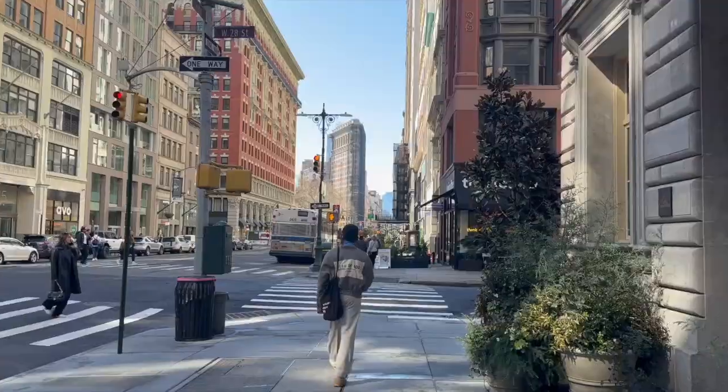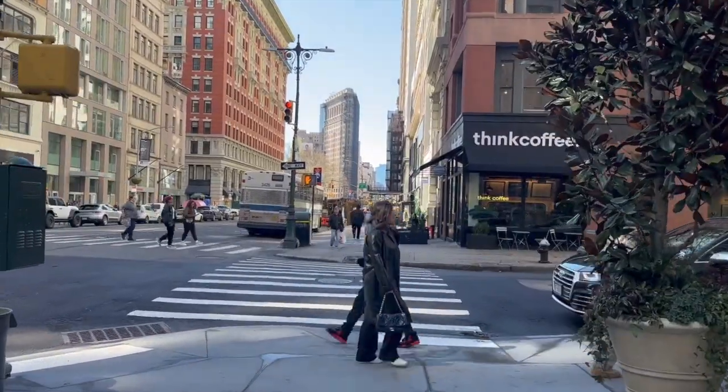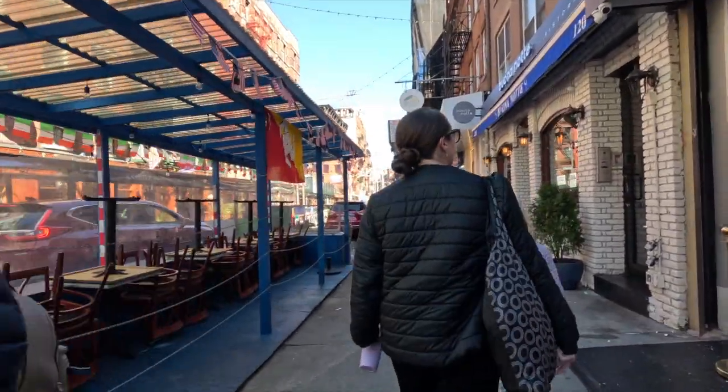Past the Empire State Building, we made our way down to the Flatiron Building. Kind of an iconic New York architectural feature. Never been there before. And then we hopped on the train and headed down to Little Italy and Chinatown in Lower Manhattan.